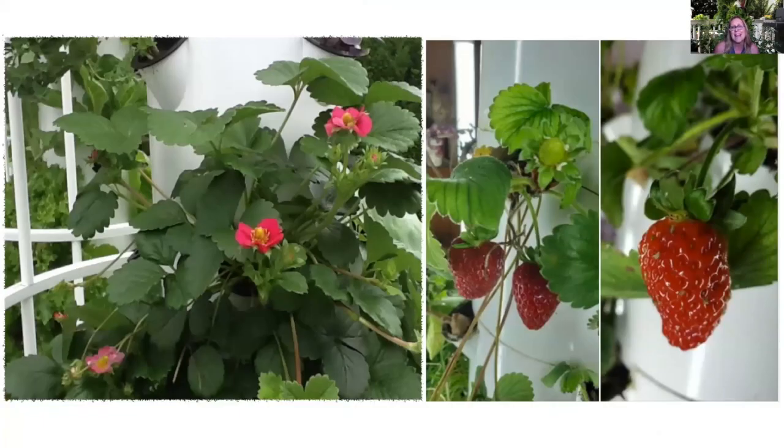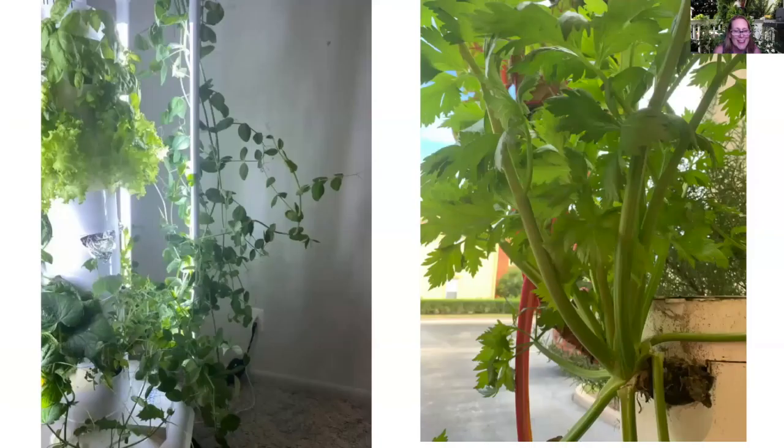Now, some of the things I love to grow are strawberries. I did one whole tower that was all strawberries one year and thoroughly loved it. The pH just needs to be a little bit lower, so it is harder to mix strawberries with some of the other things, but it can be done, and some people have great success with it. But I love strawberries, so I tend to have more than one garden.